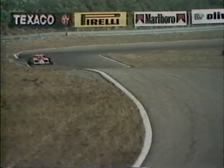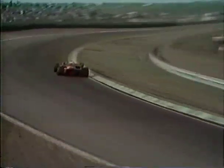Time. The track oily, but the pace now relaxed as Prost comes over the brow, down to Boswheat, through that long, long right-hander that leads onto the straight for the final time as he comes into sight here onto the start-finish straight. The checkered flag is waiting for Alain Prost. Alain Prost comes down over the start-finish line.